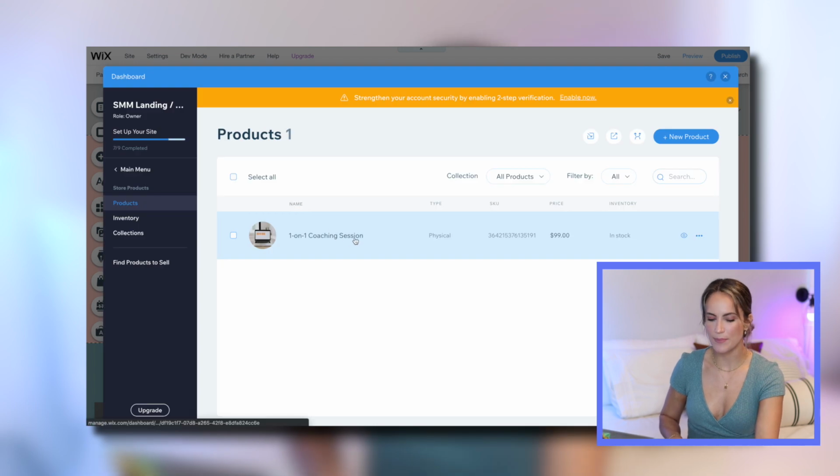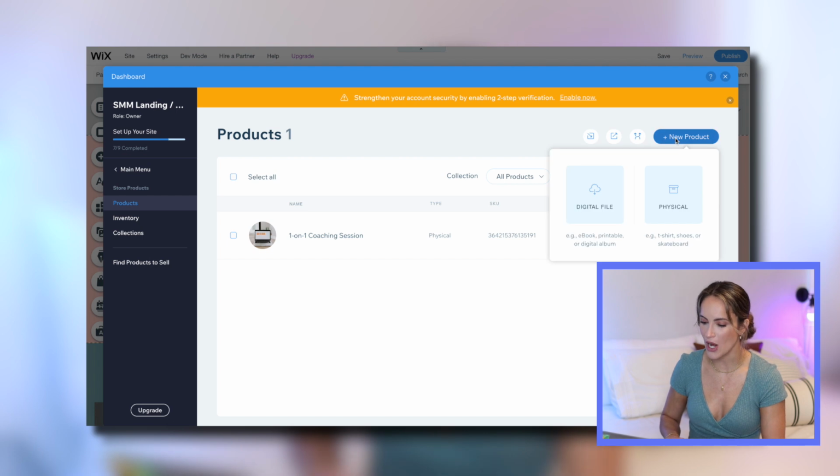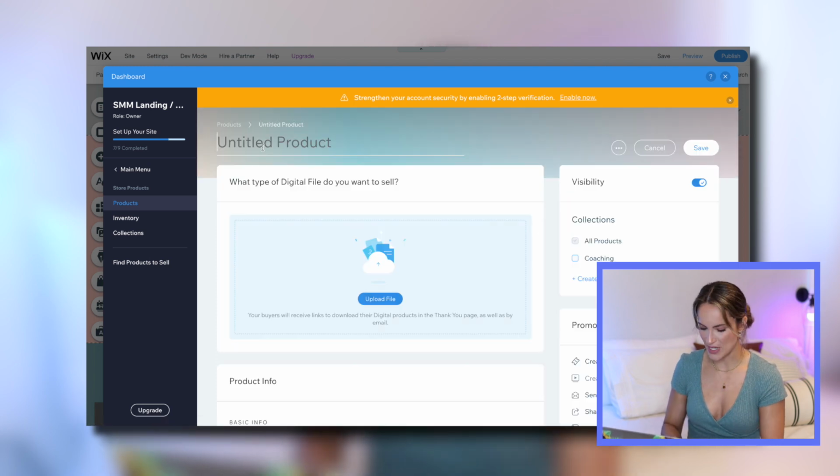Now, I already have a product in here, which is super nice, but let's pretend that we want to add a new product. So you can have a digital file or you can have a physical product. Most of my products are digital, but I actually do have a couple physical products, and now it especially makes me want to create physical products. But let's just start with digital. You name your product. I'm gonna say Printable 2021 Calendar.